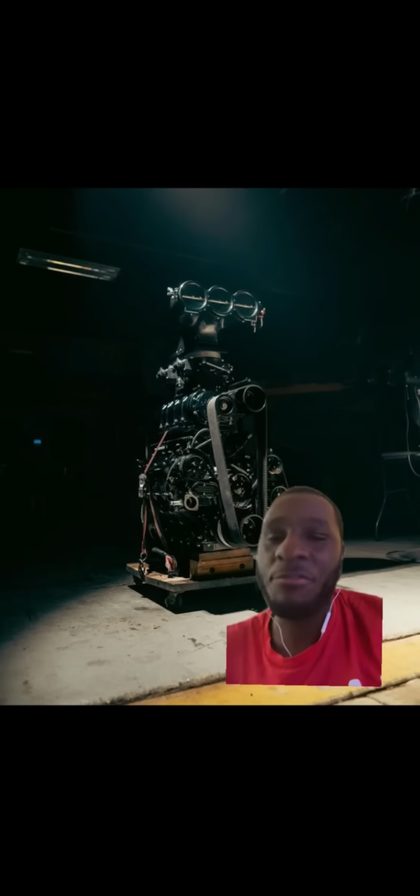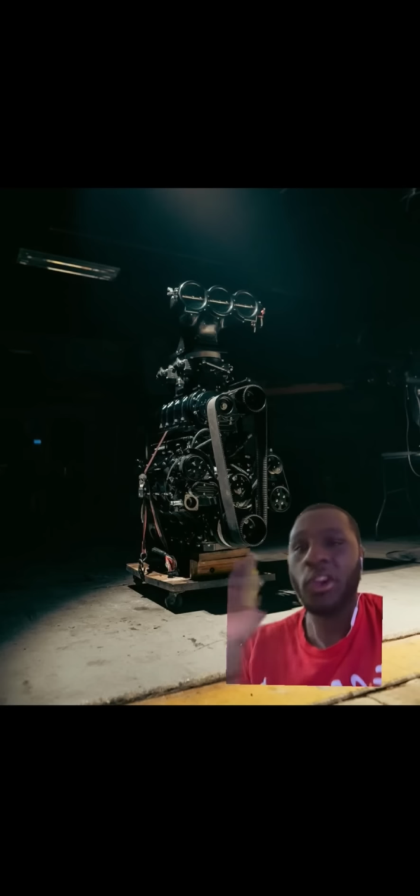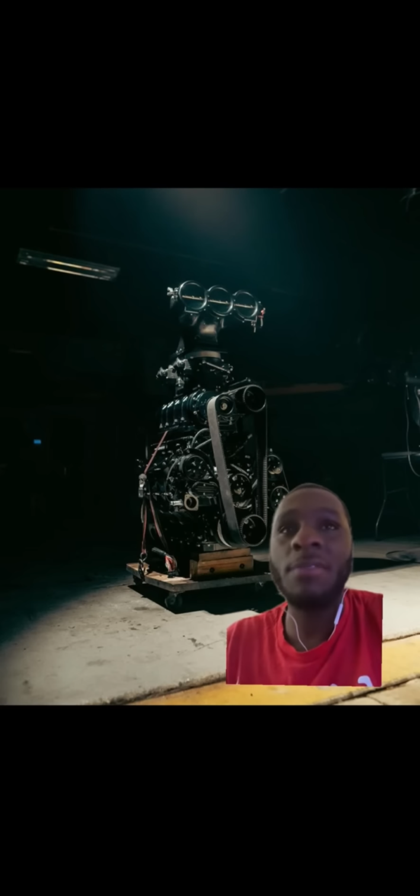Bro, listen, I've seen some crazy things in my lifetime. I've seen 88 to 90 millimeter turbos on Scat Packs. I've seen Honda Civics with a turbo literally bigger than the engine itself. But never in my entire life have I seen this.